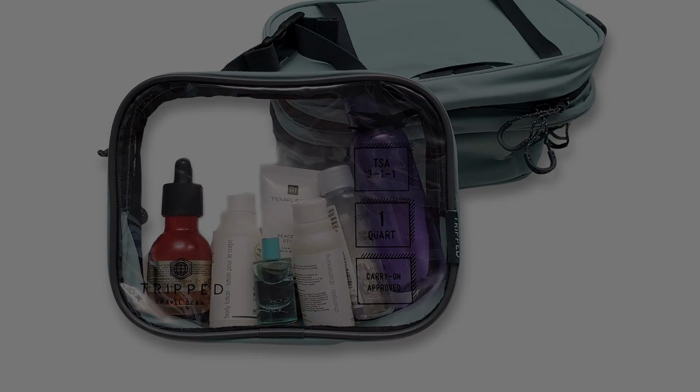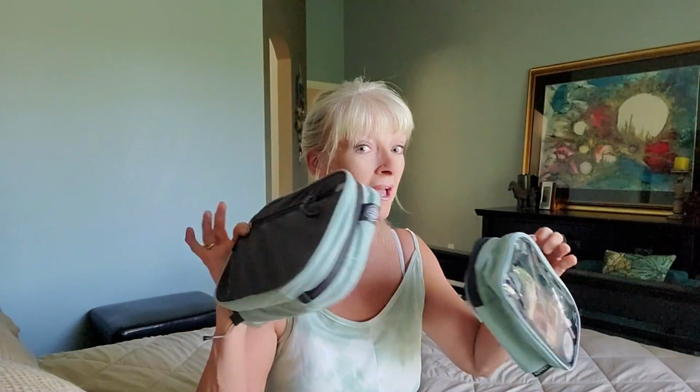And the clear TSA-ready bag. It clips onto your suitcase handle, so it's easy to grab at security, no digging through your bag while holding up the line. The fabric feels soft but strong. It's got lots of zippers.